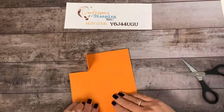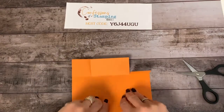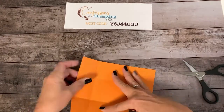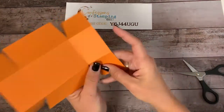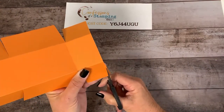I'm sure you know this already, but when I'm creating, sometimes the edges show when you have larger ones. Let me show you what I mean. See how that goes up a little bit higher? That one's not too bad, but what I like to do is just trim this off a little bit, so if it does go up a little bit, it will be hidden in there.